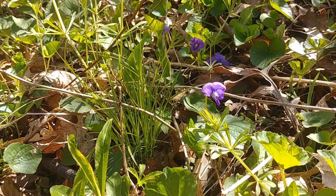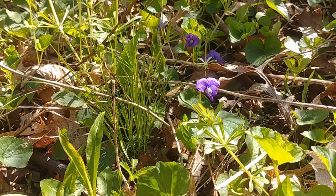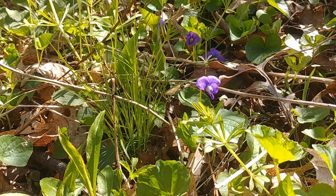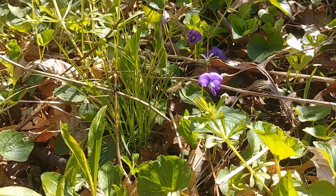And some of the species of violets around here are actually quite rare, and I believe some are endangered. So even though this species is very common, I think it bears mention because violets are just absolutely gorgeous flowers, and they're a neat source of early spring pollen for bumblebees.